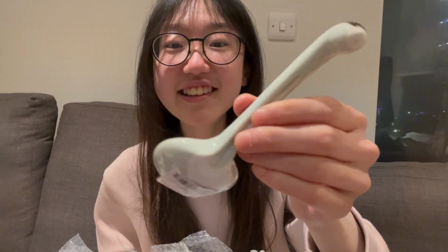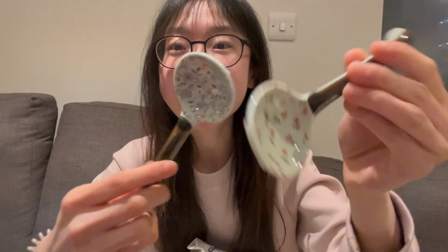It's this really pretty ceramic spoon. Look at that! This is 550 yen, I believe. And I think all of these are hand painted and it's so pretty. Look at that print. Oh my gosh. I completely forgot about this. This feels like my birthday. Wait, there's one more in here. It's a slightly different print. Look at these.